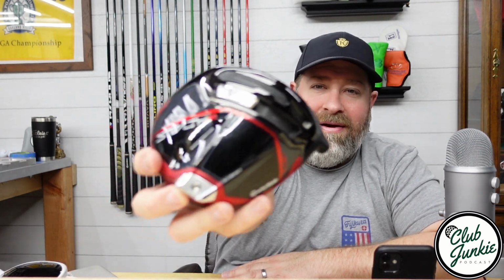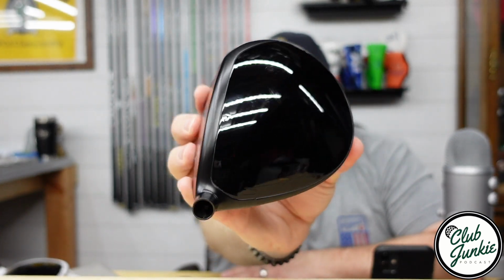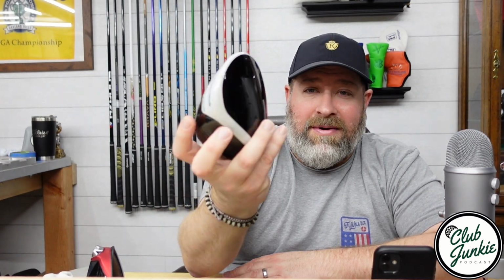But I do have a Stealth 2 head here that I will be hitting more and more when I get a chance. I'll probably head to the range this week and hit some more balls with it, and maybe hit it against my last year's Stealth Plus. So maybe I'll do a little comparison of the two.